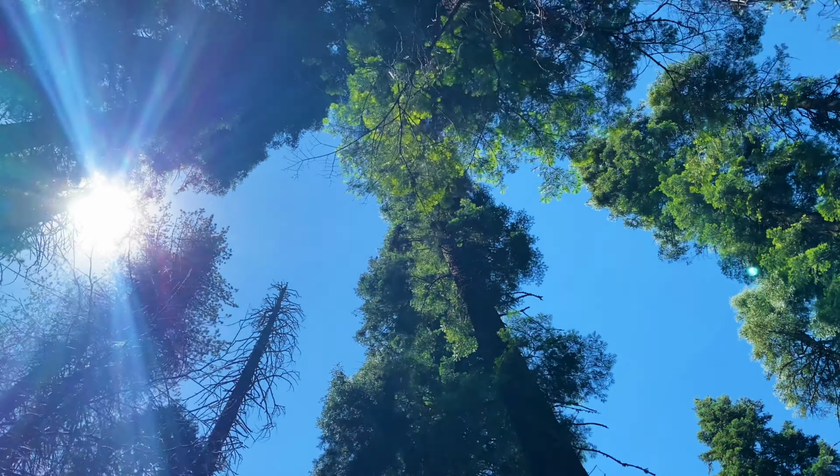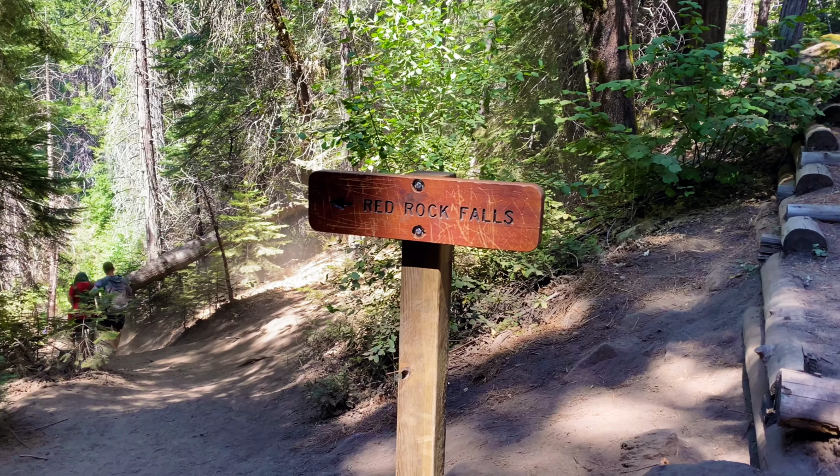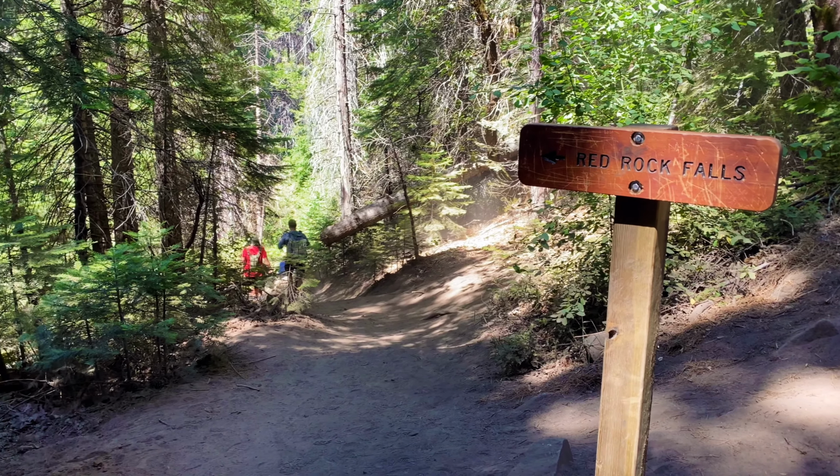Another thing, consider bringing a hat and sunglasses. It's pretty well shaded with the trees, but there are some areas where it is open. And the trail is super easy to follow. It's well marked and it really is obvious which way to go. And it's pretty highly trafficked with a lot of people. Bam, that's how you do Red Rock Falls.